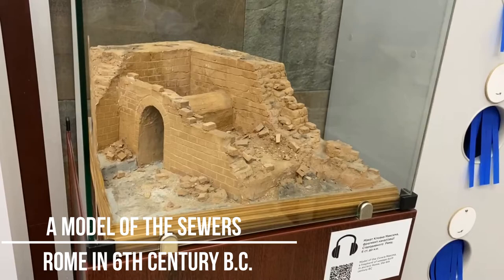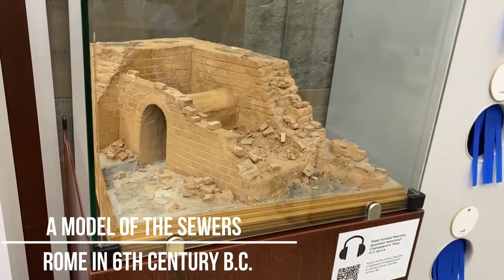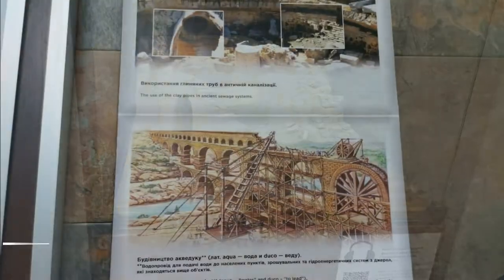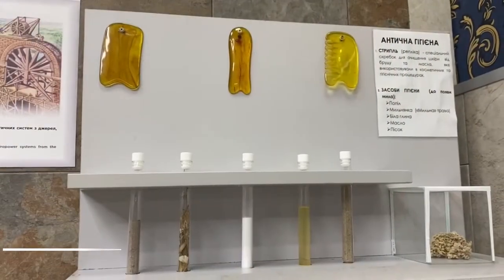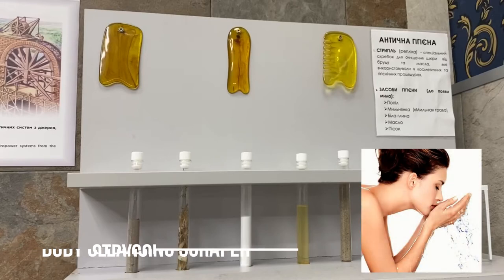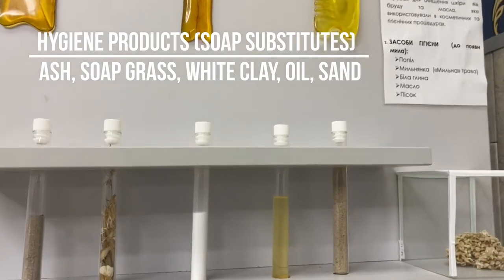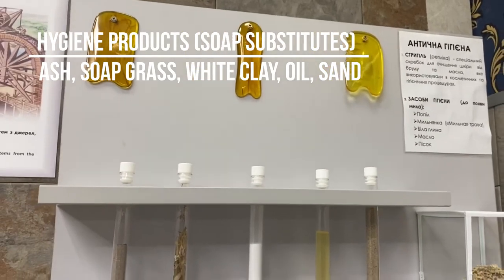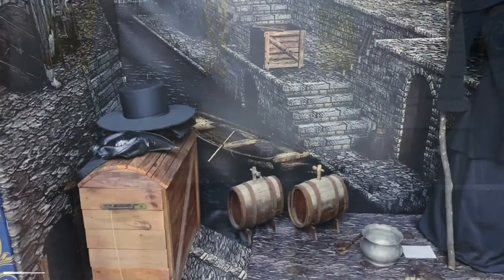Here we have a model of a sewer that was built 4 centuries earlier in Rome. In the picture, you can see the construction of the aqueduct, which is the water supply to the settlements. Now it's time for ancient hygiene. This yellow object is a strigil, a special scraper for removing oil and dirt from the skin. On the screen, you can see hygiene products before the appearance of soap, such as ash, soap grass, white clay, oil, and sand.